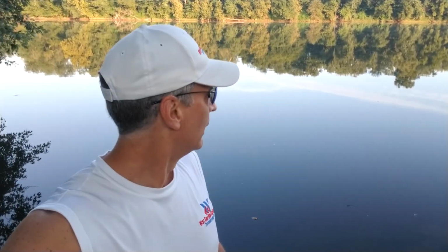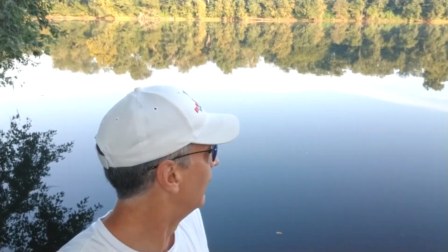But it's a beautiful river today, nice and flat. We got rain on Monday this week. The river shot way up, but it's come way back down. So I'm expecting to hit some rocks and bumps toward the end of the race. We'll see what happens, and I'll check in a little bit and let you know how it went.